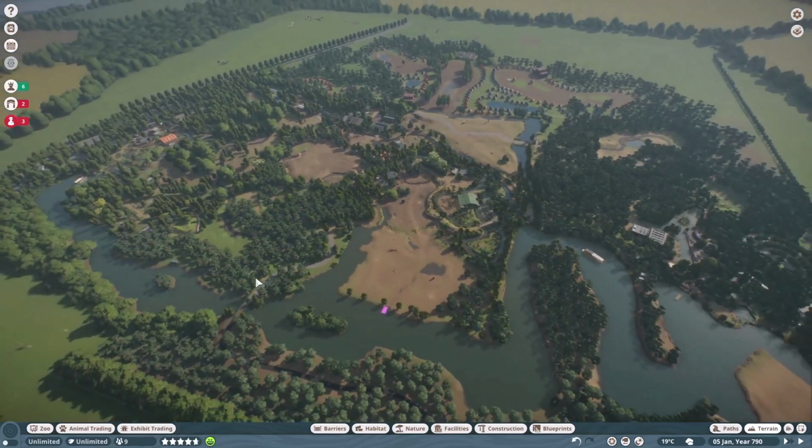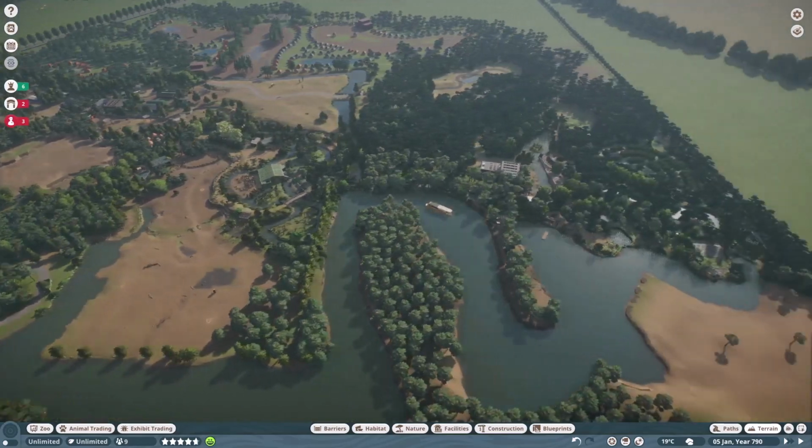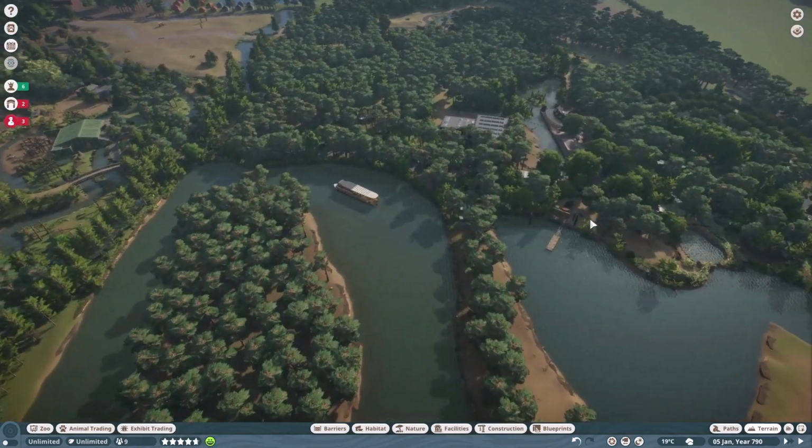So yeah, that's just a bunch of stuff that I did to hopefully help with the performance issues and most specifically the loading issues. So if you're running into issues yourself, those are some things you can try, I guess. I don't have any proof that any of it actually works, but I mean, it's worth a shot, right?